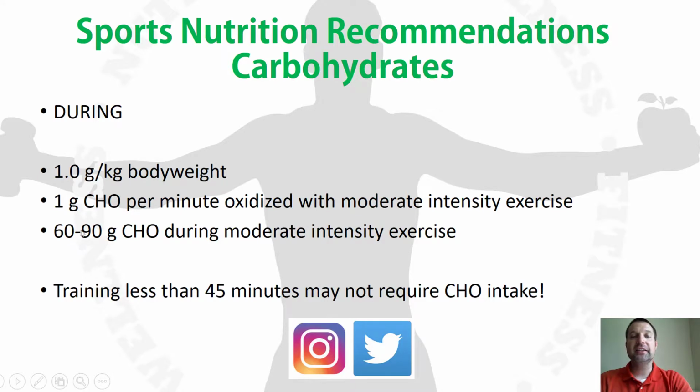Another recommendation that you see, and kind of the summary, would be 60 to 90 grams of carbohydrate during moderate intensity exercise. Again, this is probably going to be in liquid form, but it may be in food form as well. And again, I encourage you to pilot these things to see what works best for you or your athlete.